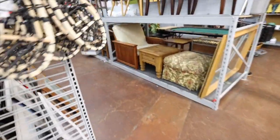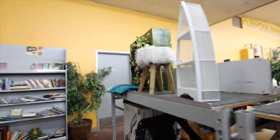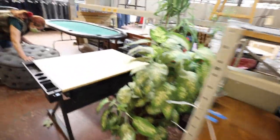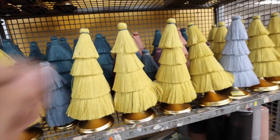Let's see what we have right here. Some furniture. Oh, I almost tripped on a photo. Oh my gosh, embarrassing. Oh, look at this furry stool. I think it's from Target. Slide. Is that a slide? Oh, it's like a Paw Patrol roller coaster thing. That's cool. Ooh, look at all the Christmas trees. These Tesla Christmas trees are still cute, but don't need any of that at the moment.